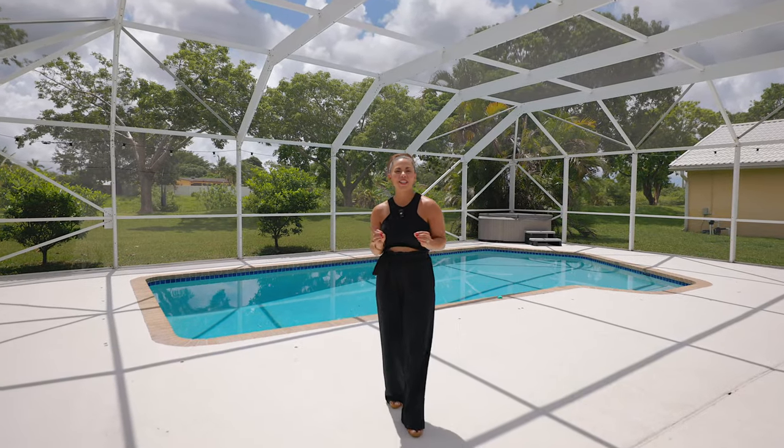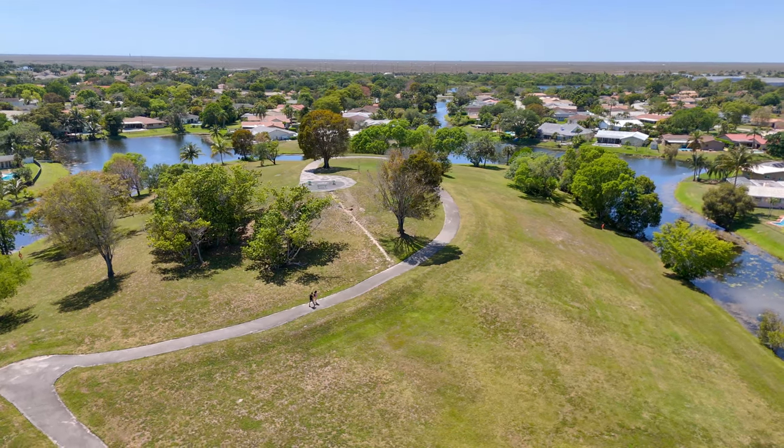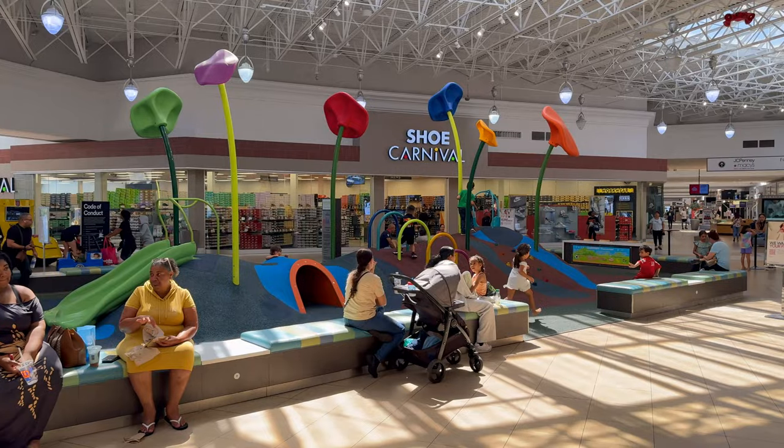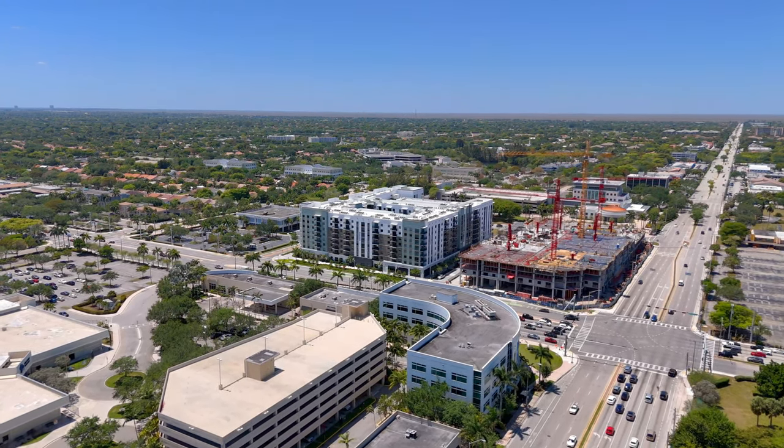This home is nestled in a vibrant community with no HOA, and it's located near top-rated schools and your essential amenities. Your new home is just 5 minutes away from everything that Coral Springs has to offer. We're talking about golfing, scenic nature trails, parks and playgrounds for your kids, the Coral Square Mall, and a brand new development called Cornerstone Downtown Coral Springs, which has tons of things for you to do.